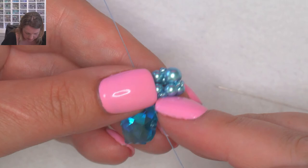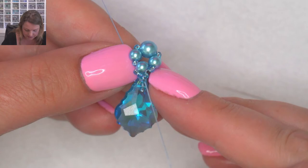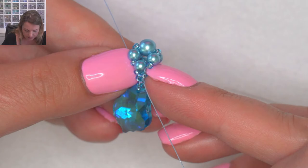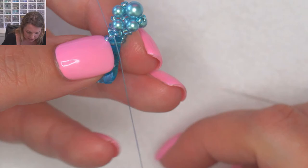Because as we were doing this right angle weave, can you see where the hole is on the pearl, we have a gap there. So we're going to fill those gaps in with seed beads, because I don't really want to see the hole on the pearl. I want to cover it up with a seed bead and have a bit of a mystery about what thread path we're taking and how it all comes together.